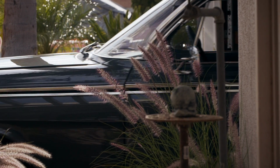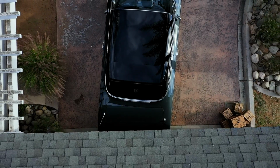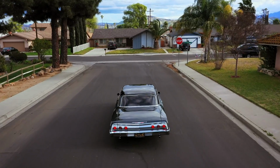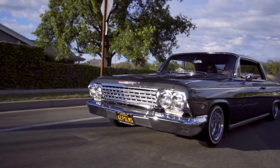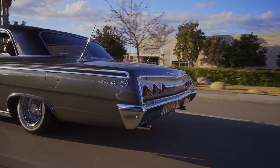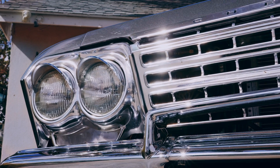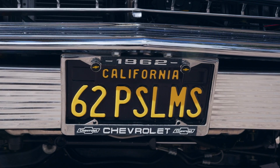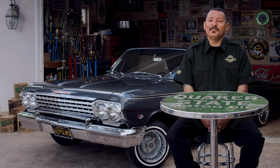I take my car out almost every weekend. It's something me and my wife do on the weekends. We look forward to getting out and getting behind the wheel, hitting the car shows, listening to the music, the oldies. It's therapeutic to me. My favorite part of this car is my license plates. 62 Psalms, and that's also the name of my car. It's got a lot of meaning behind it.